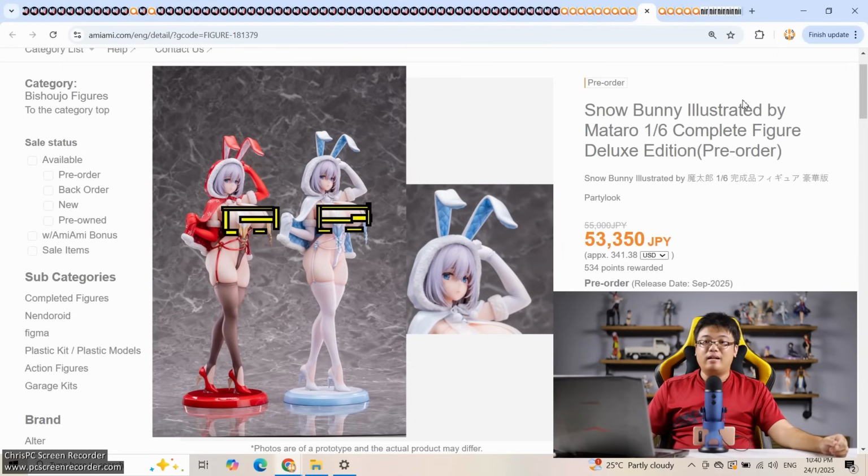Party Look is fine, right? It is actually a Chinese figure brand. So Party Look is like the international version where you get all the ecchi parts, the Hadaka parts. And then over in China, they go by a different brand name, Otherware, which is cheaper and they don't get those ecchi parts because, yeah, their country no longer allows it.